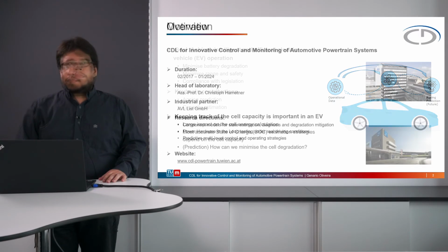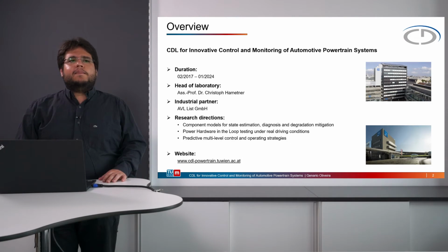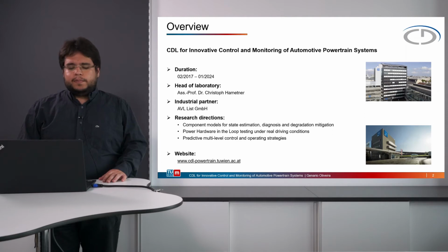As I mentioned before, I'm a member of the Christian Doppler Laboratory here at the TU Vienna, which is running now for almost 4 years, with 3 more years to go. The head of the laboratory is Professor Christoph Hametner, and we do our work in cooperation with AVL List in Graz. The main research directions here are to model components for state estimation and, as I mentioned as well, mitigate degradation, doing some power hardware-in-the-loop tests under real driving conditions, and also to achieve prediction, multi-level control, and operating strategies. You can see our website at the bottom and visit it if you wish.